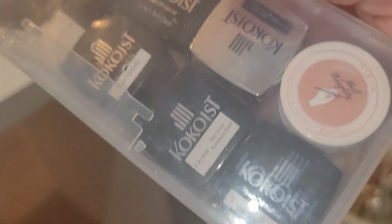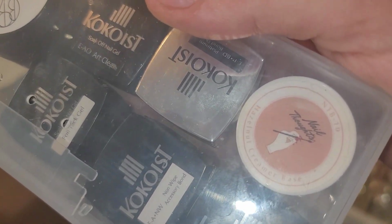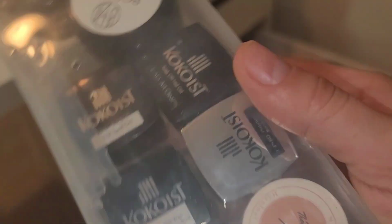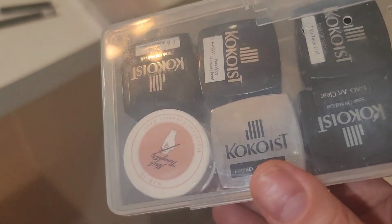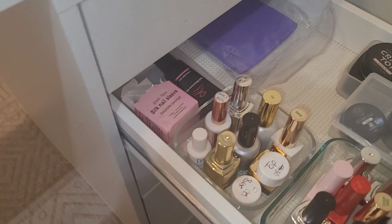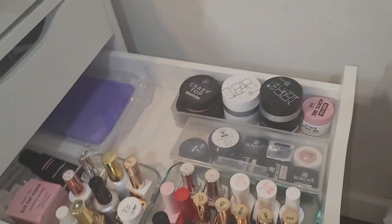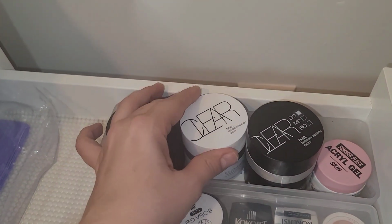XL builder gel, I love it. Their Nail Thoughts builder gel. I hadn't tried their potted one, so I grabbed this one in the pot. I actually prefer theirs in the bottle. Bonding Duo, which is a builder gel. And yeah, Cocoist is amazing. I love Cocoist.